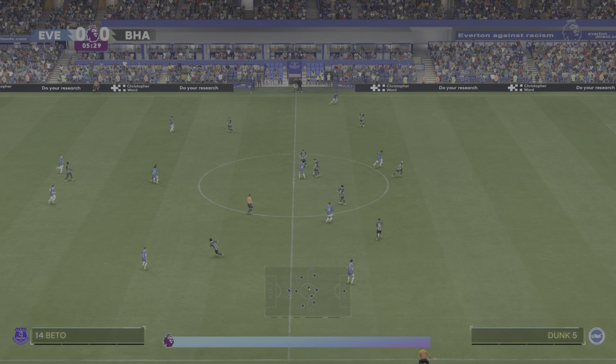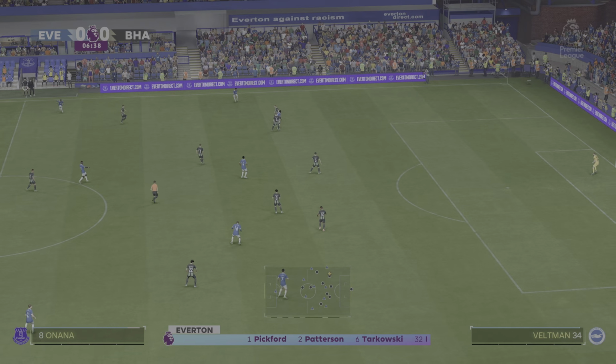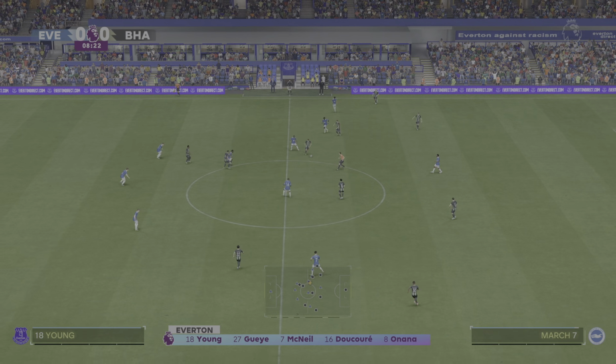This is how Everton line up. Yeah, 4-5-1. Those five across midfield will really need to support the lone striker, though. Ensure they don't drop too deep. Otherwise, he could be a little bit isolated up there.